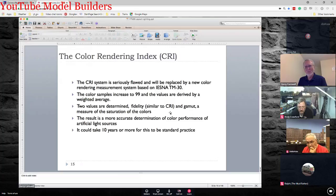Now, the problem with this metric is that it's seriously flawed. It's been around since the experimentation started in the 40s. The one that we're using today was finalized in 1978. So it's pretty far behind the technology that we have, and it hasn't caught up with the new technologies. The other issue with CRI is that it's very poor at accurately measuring LED performance. So it's going to be replaced by a new color rendering system based on IES TM-30, which is a technical memorandum about how to measure color.